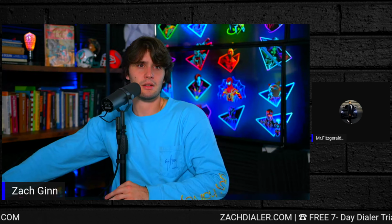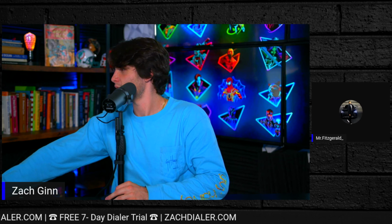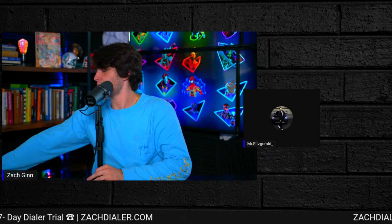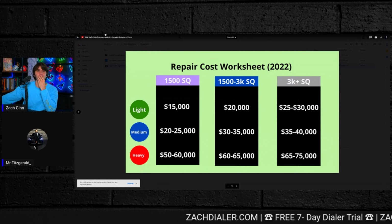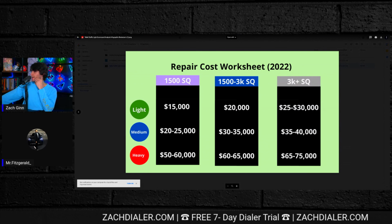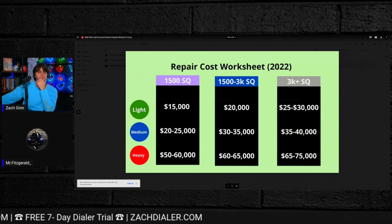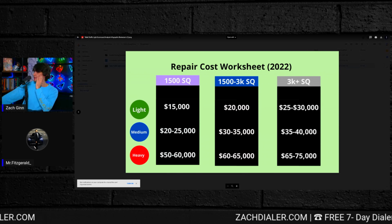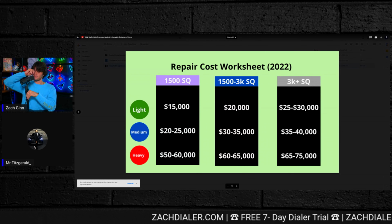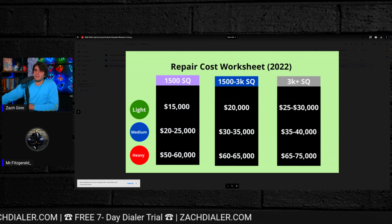It is this one. Here it is. Take a screenshot of this too if you want. But basically, it is this one, the repair cost worksheet. That's most likely going to be the best one. And with inflation and prices being crazy on everything, it's 2022 numbers, so it's a good guesstimate to a point too.